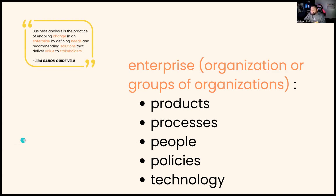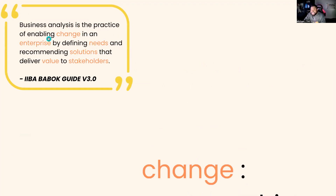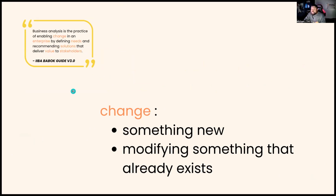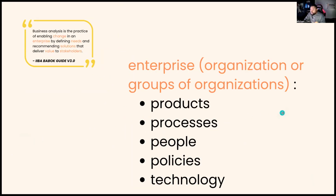So back again to the conversation, business analysis is the practice of enabling change in an enterprise, which enterprise means organization. So it means that you are creating a new product or modifying the one they have. You are creating a new process or modifying the one they have, new people or modifying the people they have. I've already explained what that is. New policies or modifying the one that is there, or you are making sure that things actually abide by the policies, which is compliance, or you are creating new technology for that company or modifying the technology that they already have. Like some of you are accountants.